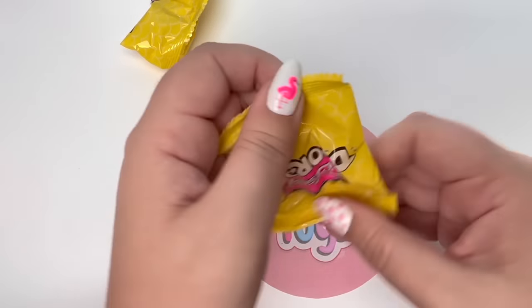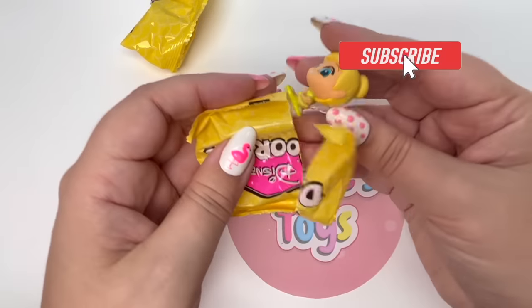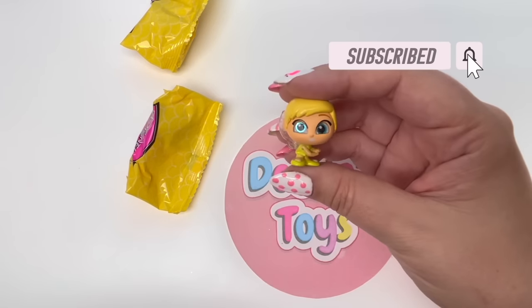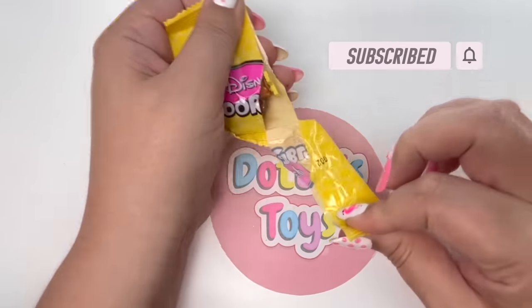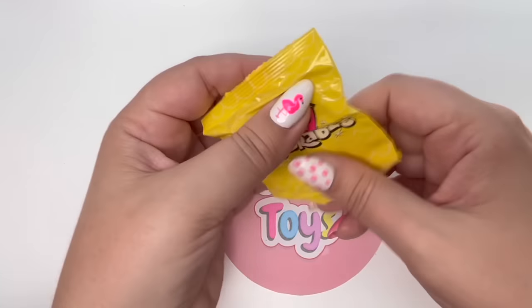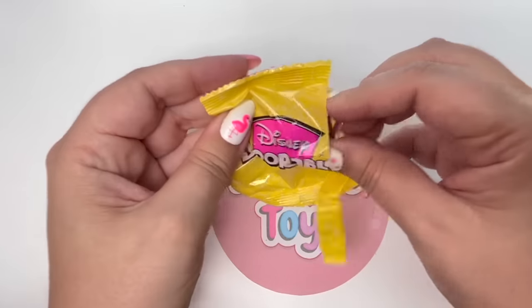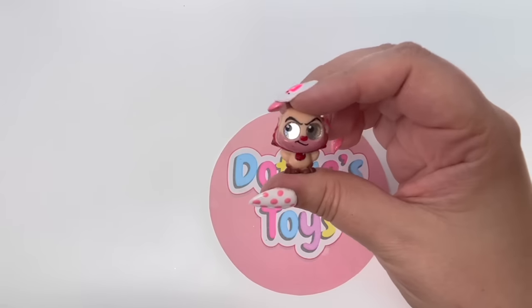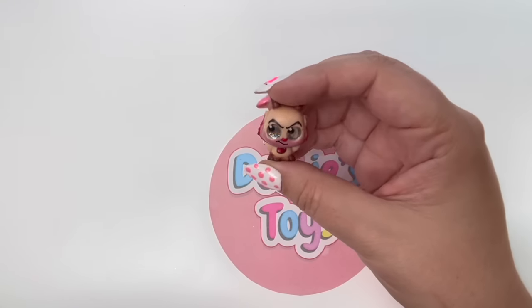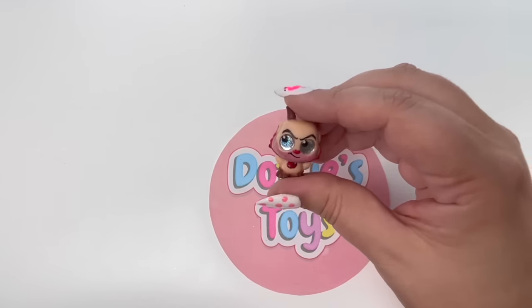All right, maybe we'll get lucky and find some rare pieces. What do we have first? We have a repeat. We have another Tinkerbell. And I think this is our 3rd Iridesa. And here is our free adorable. And from Hercules, we got Phil. Nice, nice, nice. I love getting a new piece.